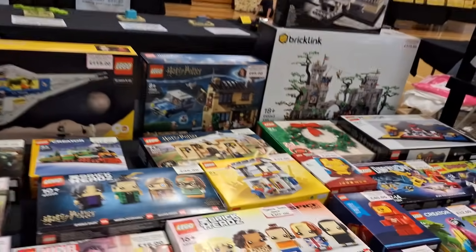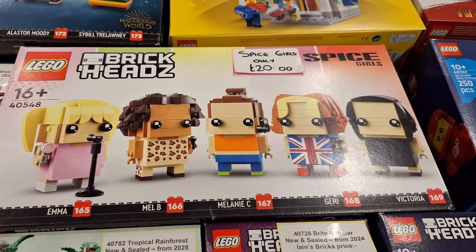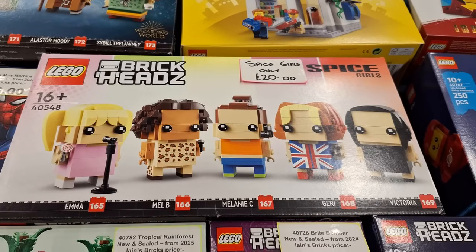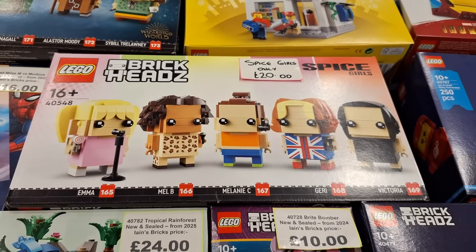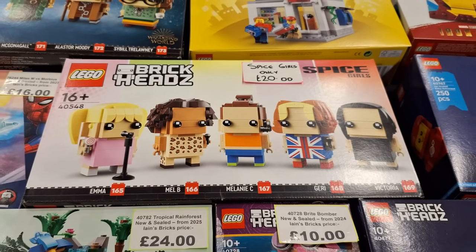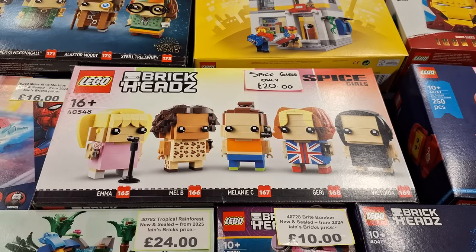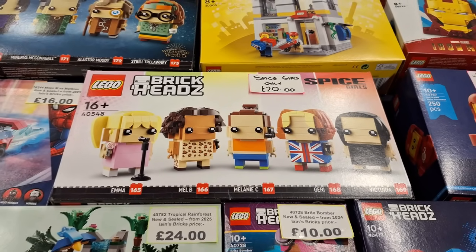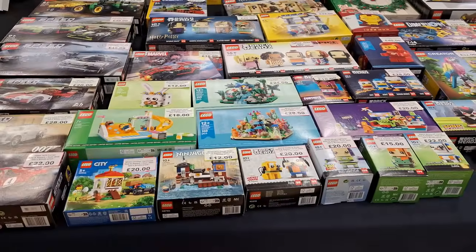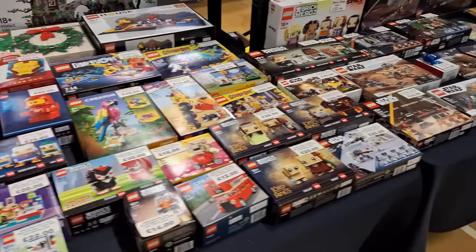I did put these Spice Girls sets on. I thought because I got them so cheap I'll do a one-off today and stuck them on at £20. I've actually managed to sell 5 of them at a very, very quiet period. I know a lot of other people think I'm crazy for putting them on so low, but maybe at other shows they'll be on a little bit more. But for now, at this show, I thought it was a good idea while it was quiet to stick them on low. And I managed to sell 5 of those. And I think generally to people that wouldn't normally buy Lego. So the Spice Girls fans obviously buying them. So still a few things left, but that's fine.